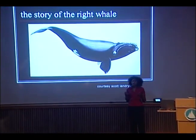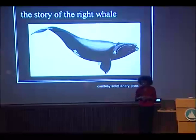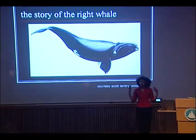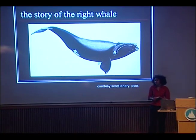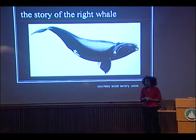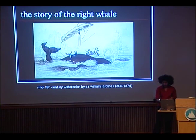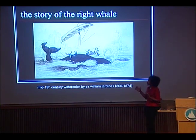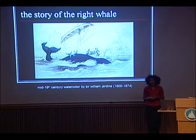It's one that a lot of people, especially on Cape Cod, know very well. This animal measures about 50 feet in length at maturity, and there are fewer than 400 remaining in the entire North Atlantic population. So this species is quite critically endangered. And their story actually begins a long time ago in terms of why they got their name. This animal was called the right whale because it was the right whale to hunt.